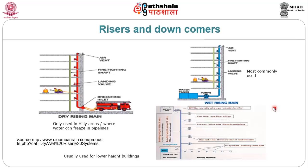Now, we talked about risers and downcomers. Basically, a riser is nothing but a pipe which has an outlet at each floor. Normally, this is called a dry rising main. This is used in hilly areas where water can freeze, so normally you will not allow water inside. A fire engine comes in, connects here, opens the pump, and then you can connect to each individual outlet on each floor to fight the fire.